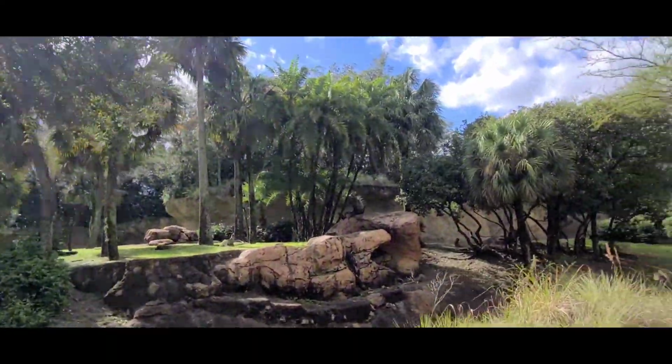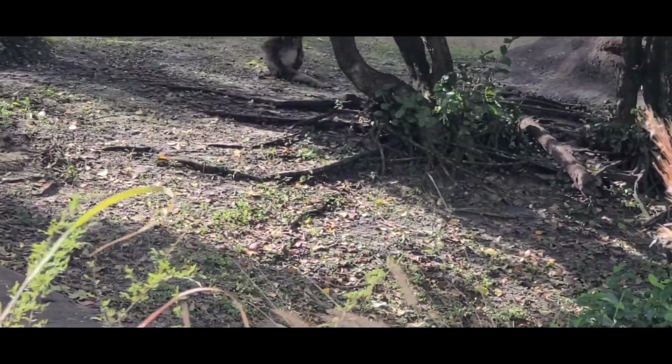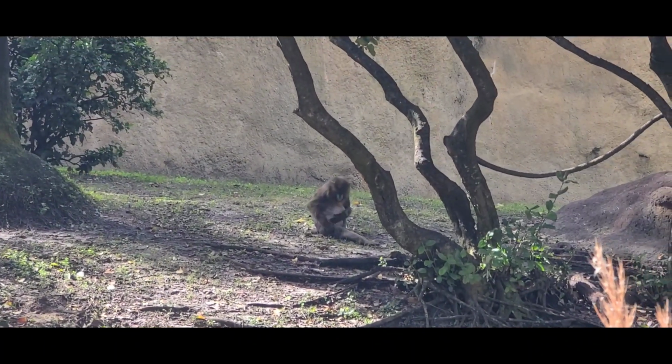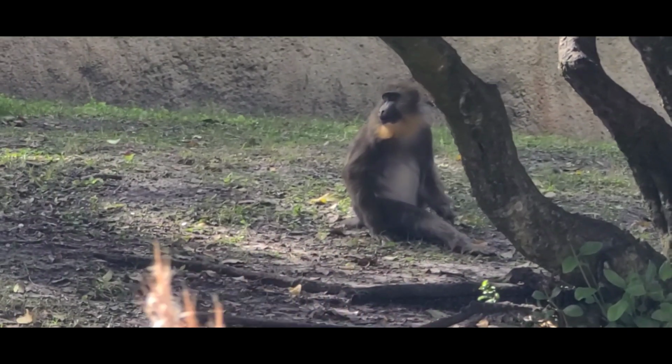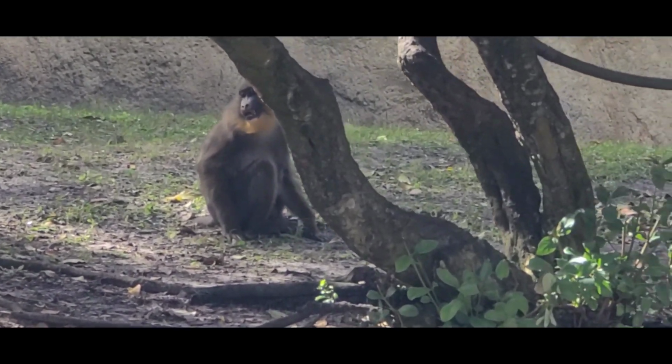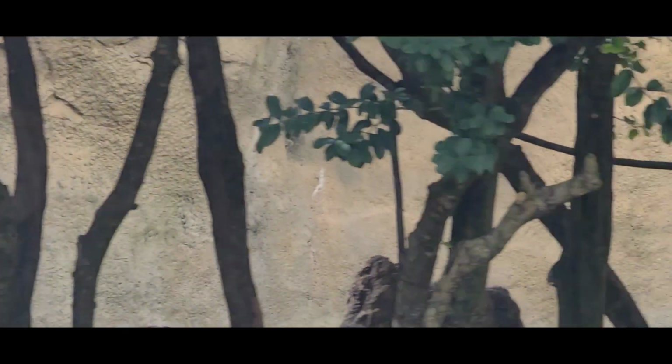On the left-hand side, there's going to be a family of mandrill. Mandrill, the world's largest monkey, with the adult male weighing about 100 pounds, and they're identified for their brilliant red and blue markings that are on their face. Mandrill actually have small little pouches inside of their cheeks so they can store some snacks for later. And when they show their teeth to one another, it's more or less of a greeting. When they show their teeth to other species, it's more or less of them saying back off.